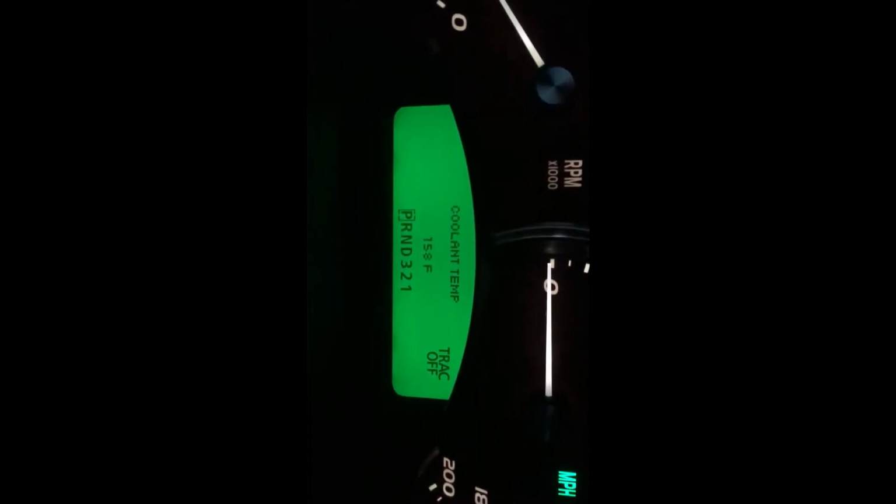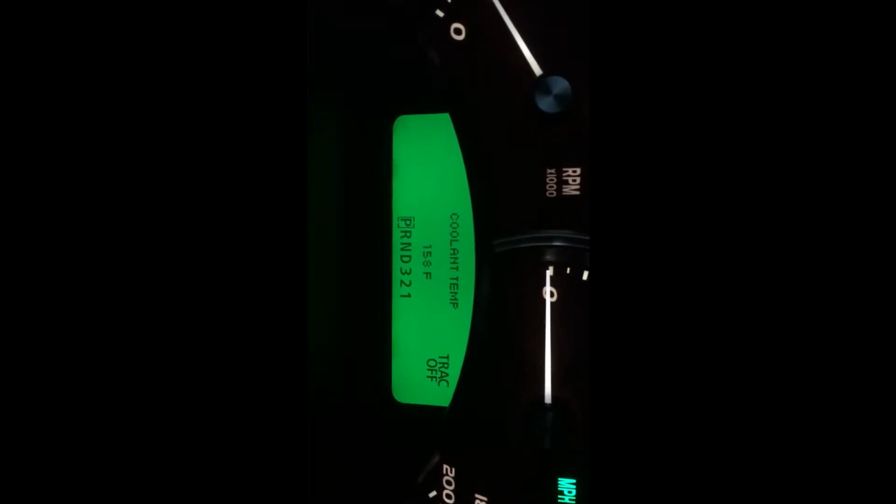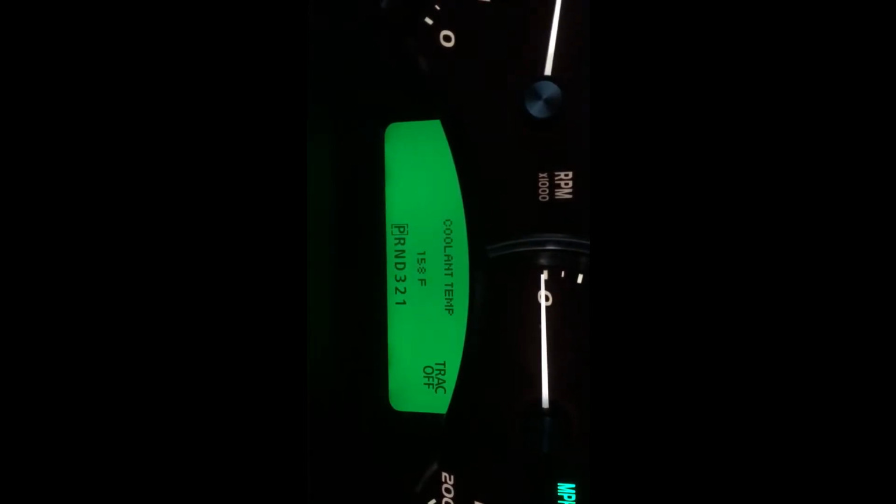Can't really see it. Let me see if I can zoom in. Can't really see. Let me get closer. There you go, 158. I do not know what's going on. 158 is the highest it's gotten so far.